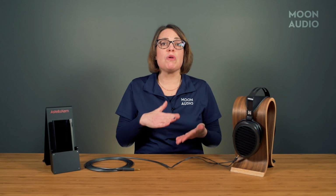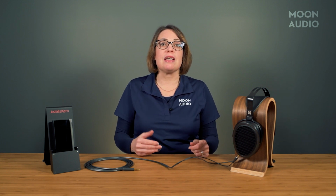The diaphragm in a planar magnetic driver is sandwiched between 2 arrays of evenly spaced magnets. An electric current travels through this magnetic field and causes the diaphragm to move, producing sound. So it's not a coil that moves the diaphragm, it's the magnets. This is how the name planar magnetic originates, magnets acting on a flat plane.